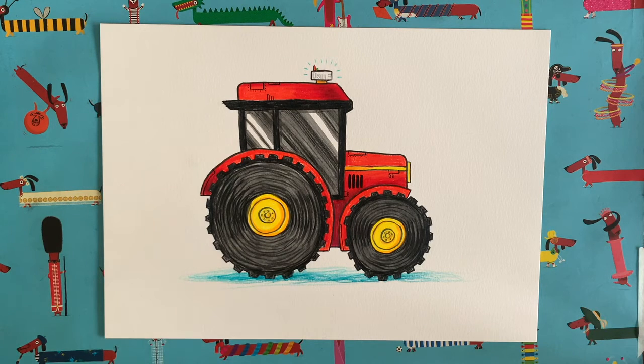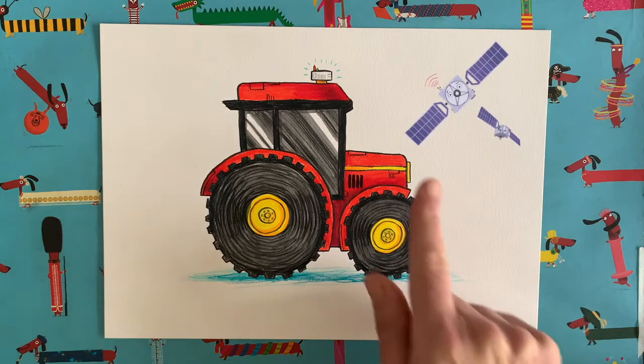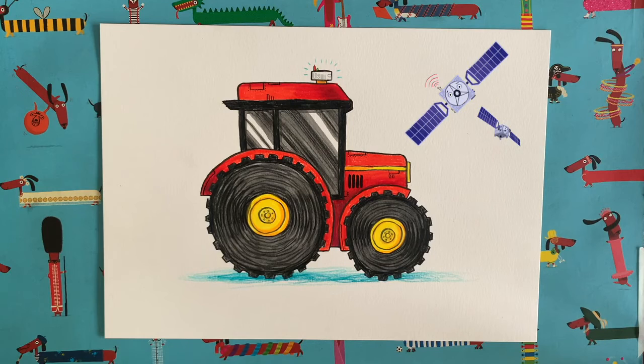And I've even drawn a picture of a satellite. Would you like to see my picture of a satellite that I've drawn? Actually, there's two satellites. There they are. Two satellites. I know, I've given them eyes. I can't help it. I always give little eyes to things. Turn them into little characters. It's what I do. I'm an illustrator. I'm sorry, I can't help it.